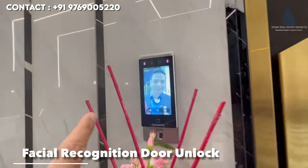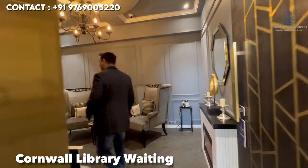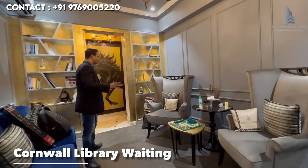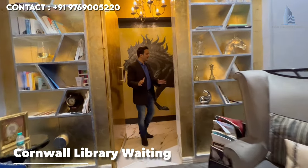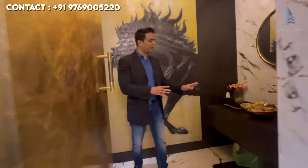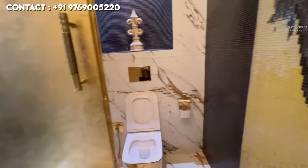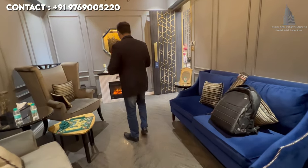As you can see, this is the Cornwall, there's a library area, there's a sitting lounge where you get an idea of just relaxing. And if your guests come in, they can wait back here. You can have your basic meetings too. This is your washroom. It's beautifully done. You see the backdrop is all horses down there, which we'll show you.